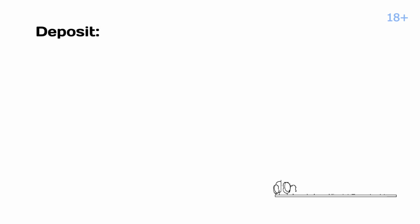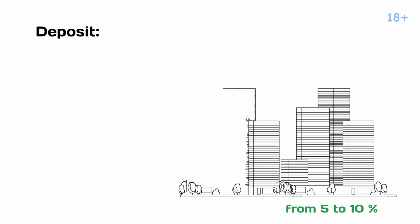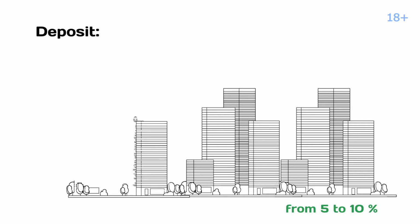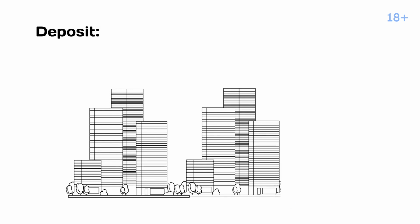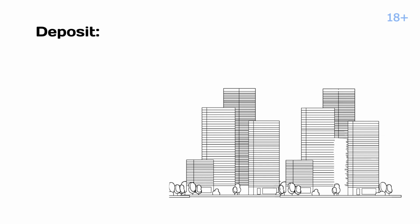After the contract is signed, the buyer pays a deposit to book a property. The deposit is from 5 to 10% of the property cost. If the buyer cancels the transaction, they lose the deposit. If the seller refuses, the deposit is returned in double size.